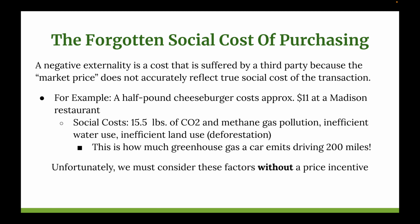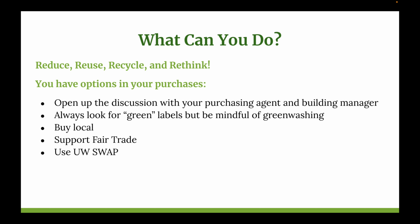So, let's talk about what you can do. Individually, you can be mindful of your own purchasing habits. You can reduce, reuse, recycle, and rethink. In the office, you can do these same things, but you can also focus on opening up the discussion with your purchasing agent and building manager, and in general, open up purchasing discussions to the whole office. You can ask if you really need the item and if the item will truly be used. You can always look for green labels, be mindful of greenwashing, buy local, support fair trade, and use UW Swap, which are 2 things we will get to later on.